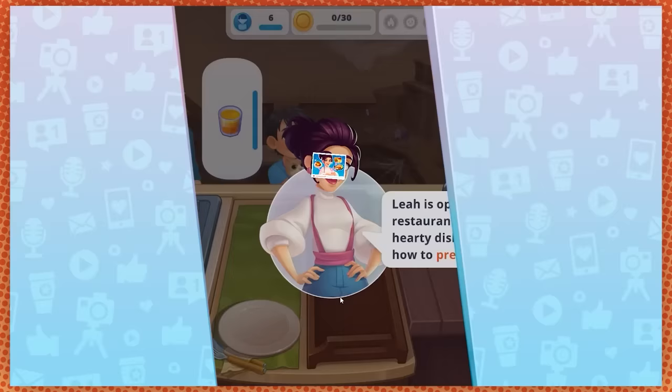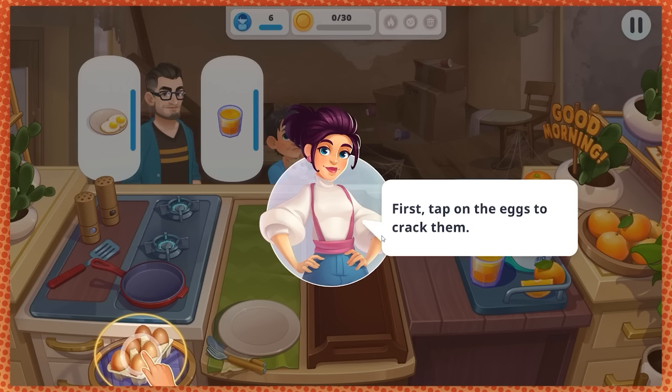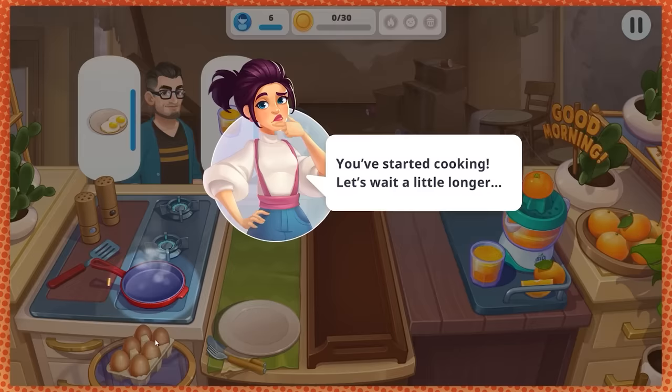Leah is opening a breakfast restaurant. She needs simple, hearty dishes. Let's figure out how to prepare fried eggs. Okay. Who's Leah? Is that Leah? Yeah, it's gotta be. First, tap on the eggs to crack them. Cracking eggs. You've started cooking! Let's wait a little longer. Okay. It's cooked! Tap on the cooked eggs to put them on a plate.